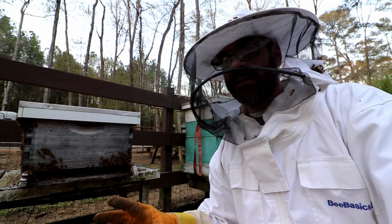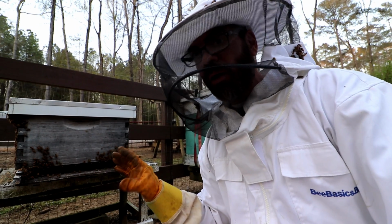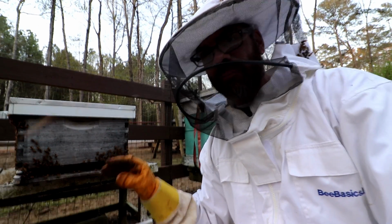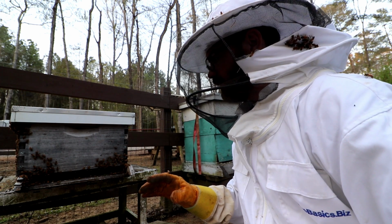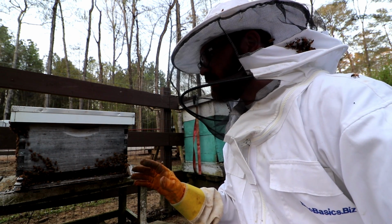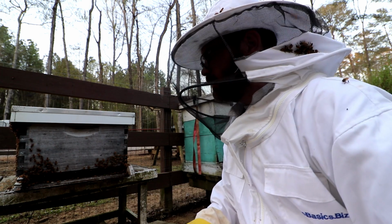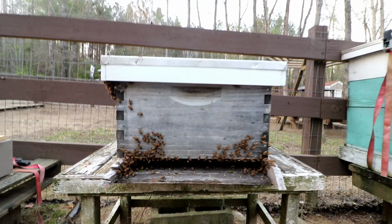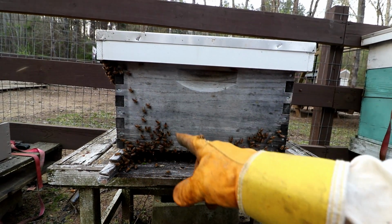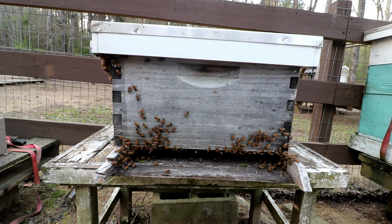So me and Mary Carl have been sitting here watching them for a few minutes, and they are starting to go in the box. That's a good sign. They are slowly and steadily migrating in the box. Nobody's coming out. They're all going in. Look at them. See them going down? I think we may have it.